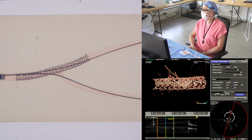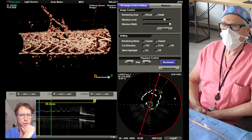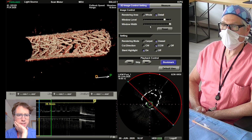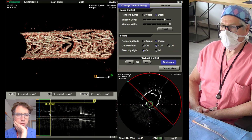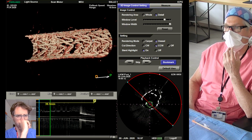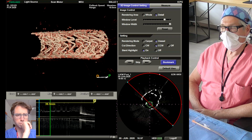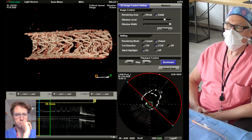Okay, so now we have a 3D reconstruction coming, full screen. Very good. It does show a lot of strut, doesn't it, across the side branch? Yeah, absolutely. You can see there is a linker which is just being overlaid by the jailed wire. So this is exactly what we had before doing the kissing balloon inflation in the patient. So a lot of struts in front of the side branch, which is a problem in terms of rheology. So formation of thrombus just behind the strut. Areas of recirculation, etc. So I think it's very nice.